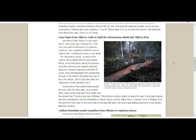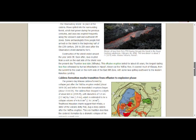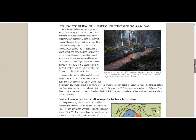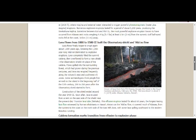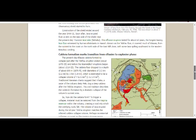These are last year's images, of course, as you can see. The lava, I remember, used to run at about 18 miles an hour. I mean, that's pretty fast, 18 miles an hour.